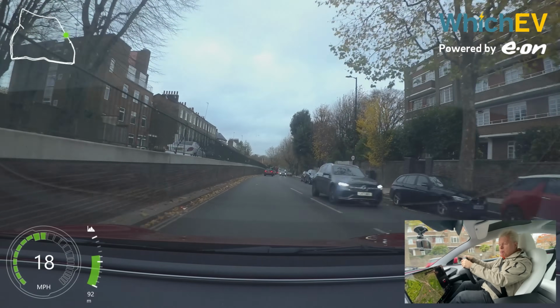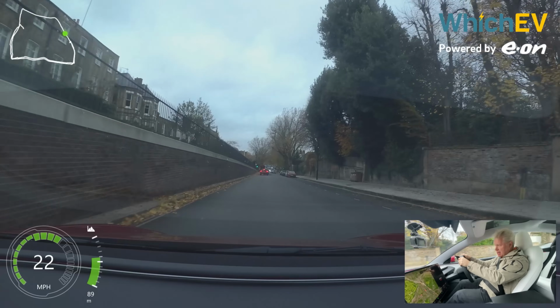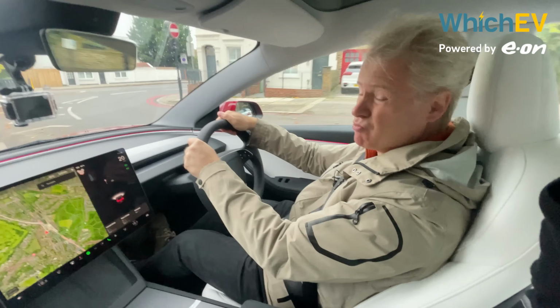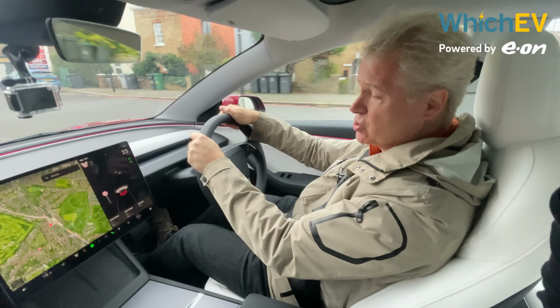You may have heard a few more bings as I drive along. That's because there appear to be more audible warnings with this car. But you still don't get irritating interventions to try and keep you in lane. Some cars go really too far with that, and that actually makes a distraction rather than a useful warning.